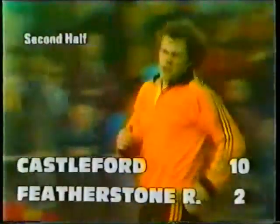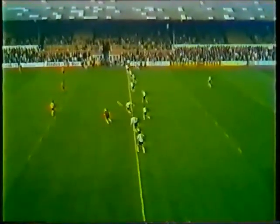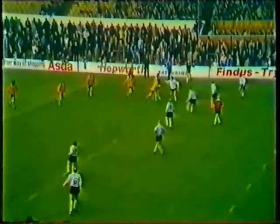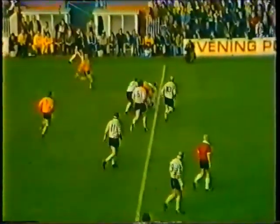Let's have a look at that again, because it was on the spur of the moment. It seemed to be a flapper at the moment. You see what I mean by flapping? Then he gained height and momentum, and towards the scoreboard end of this famous Headingley ground, 10-2. Most of the pundits are tipping Featherstone as the winners today. But at the moment, Castleford in front, 10-2.